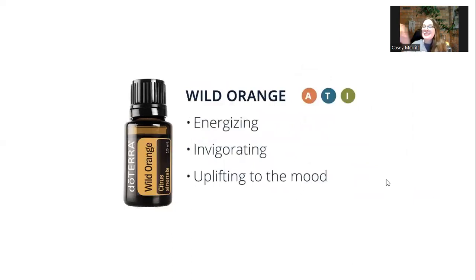And wild orange. So this is another citrus. I love the citruses because they're so yummy. I love to cook with this one. You can put it in your smoothies. I've got a really yummy fruit dip that I prefer to make with the wild orange. But wild orange is like happiness in a bottle. It's sunshine in a bottle. It's so energizing and uplifting to the mood.